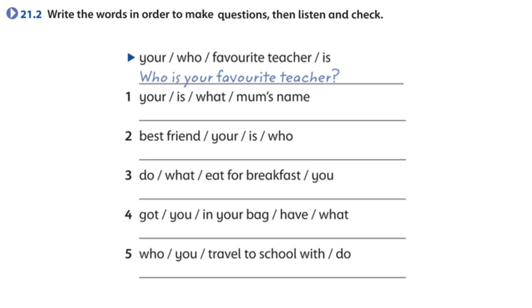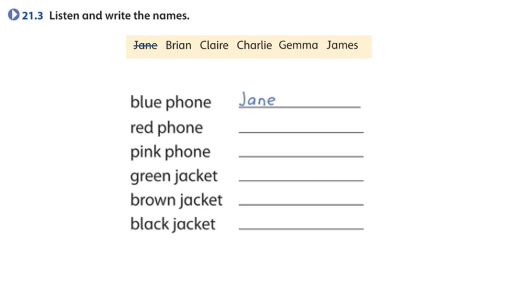21.3. Listen and write the names. Which is Jane's phone? The blue one. Which is Brian's jacket? The brown one. Which is Claire's phone? The pink one. Which is Charlie's jacket? The black one. Which is Gemma's jacket? The green one. Which is James's phone? The red one.